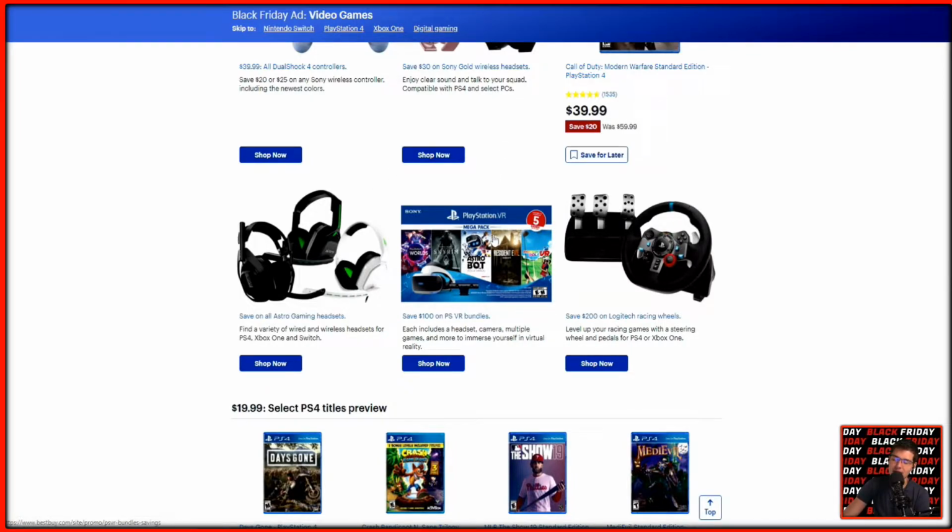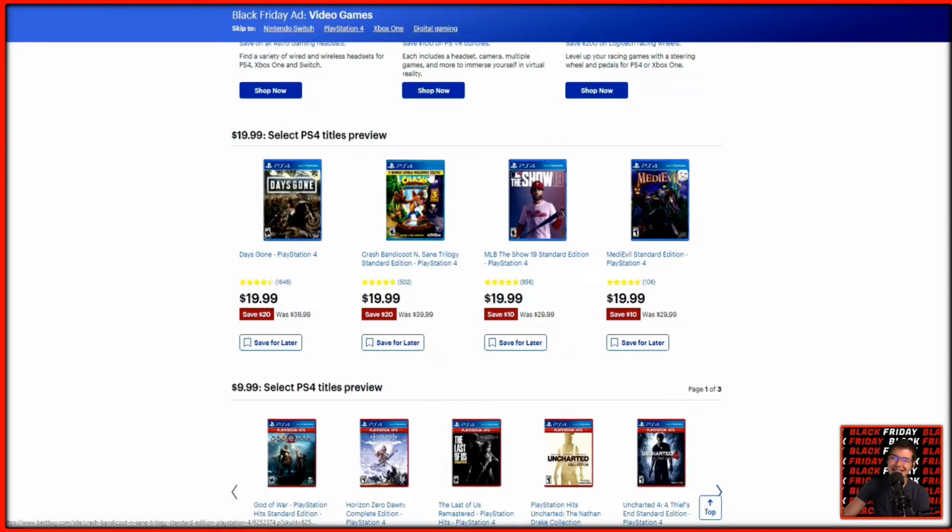You see the same bundle that we saw on Target's ad yesterday with PlayStation Worlds, Skyrim, Astrobot, Resident Evil 7, and Everybody's Golf VR, which is a pretty good deal if you do want to break into the world of VR. But now we get into the good stuff, which includes $19.99 for select PS4 titles, including this year's Days Gone, a standout title that I think got robbed of a very big award at this year's Game Awards. Then the Crash Bandicoot N. Sane Trilogy is down to $20, MLB The Show 19 for $20, and Medieval, the standard edition, for $20 as well. Out of all of these games, Days Gone is one you should definitely consider, but all of them are standout titles that I must admit I am very impressed to see.